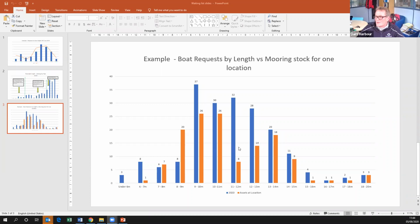When you get to the next bit of the graph, clearly demand outstrips the number of berths available. So you're going to wait longer, particularly in here, 10, 11, 12 meters. So you're going to wait a long time in here. So if you can choose a vessel based on size, it's worth just considering those limitations. I know that's fairly obvious, but I wanted to point that out.